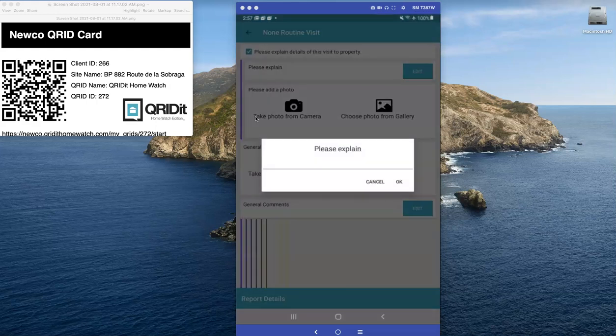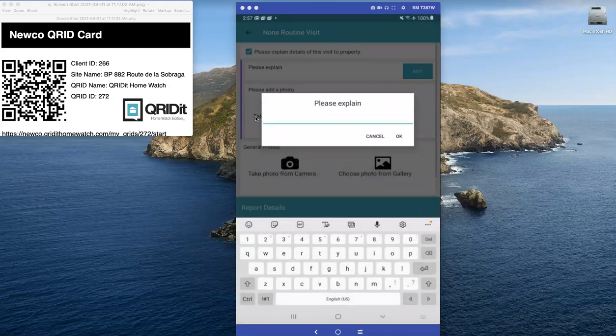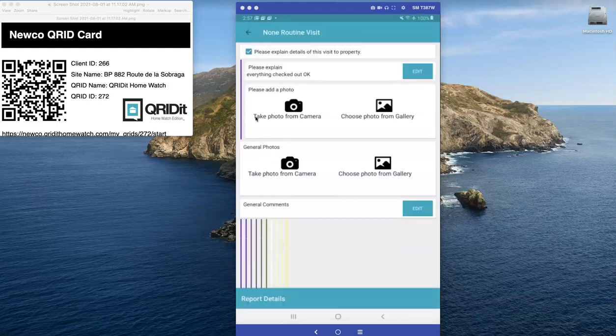So I select edit because it's asking me for a comment. And I'll say everything checked out okay. And I'm not going to add any photos because there was no issues.